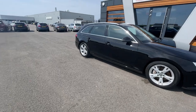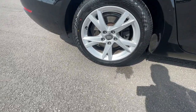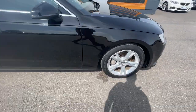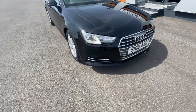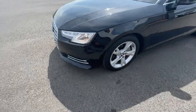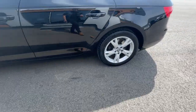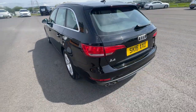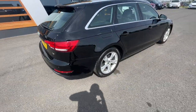Absolutely gorgeous car. It's got the 17-inch 7J 5-spoke Y design alloy wheels in silver, really good condition on the alloy wheels. It's got the electronic adjustable door mirrors, automatic activation halogen headlights with LED daytime running lights, green tint glazing all around, aluminium roof rails, rear parking sensors with a powered tailgate, and the sport suspension.